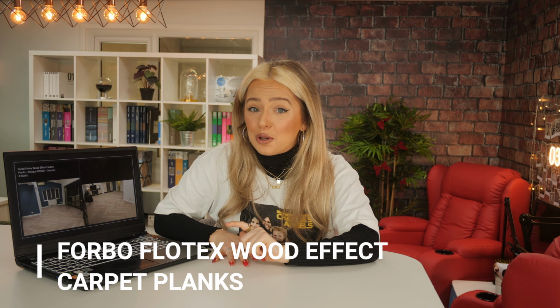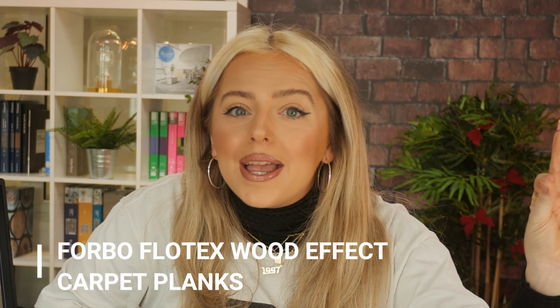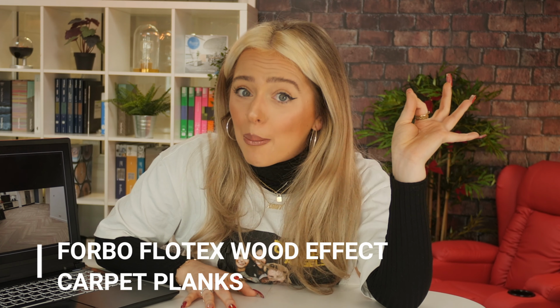Well, it's not. I was completely shocked to find out that these were the Forbo Flotex Wood Effect Carpet. Yes, carpet planks. Now, can you believe how much this actually looks like wood? I mean, this is the perfect solution for somebody who's wanting the coziness of carpet but wants the look and modern vibe that wood planks give. These wood... See, I said wood again because it looks so much like wood. These carpet planks are in shade antique wood.